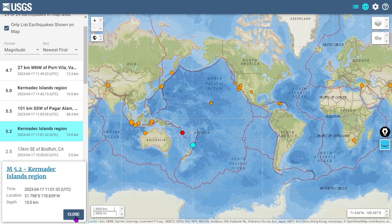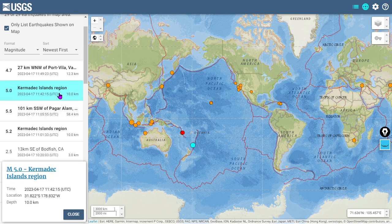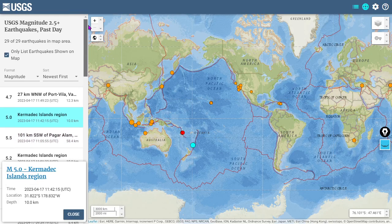So anyway, the largest quakes of the past 24 hours just occurred in the past couple of hours. There was a 5.2 at the Kermadec Islands at 11:01 Universal Time. There was a 5.5 on the eastern shores of the Indian Ocean there at Pagar Alam, Indonesia. That 5.5 was at 11:05, so only 4 minutes later. And then about 37 minutes later, Kermadec Islands had a quake. So those are the only magnitude 5 quakes in the past 24 hours, all occurring within an hour of each other. 5.2, 5.5, and then 5.0.